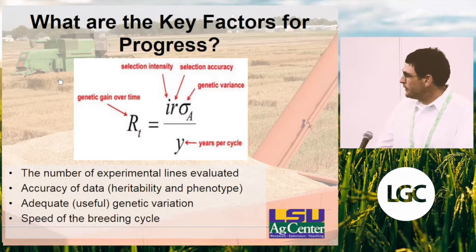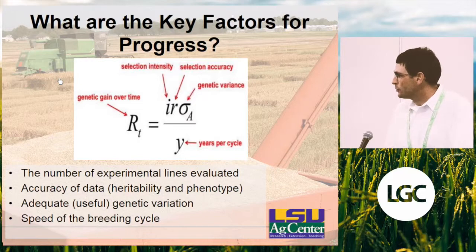And then the speed of the breeding cycle on the bottom of this equation. The faster we can recycle elite lines as parents back around, the more progress we're going to have. So that's a general equation I think most breeders kind of think back to when they're structuring their programs.